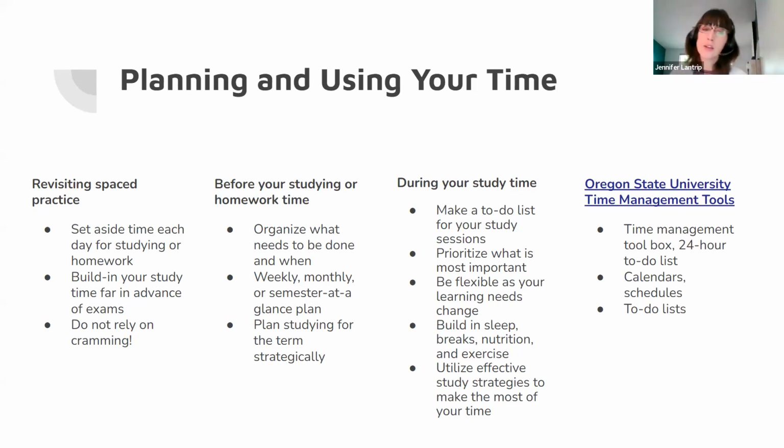Then when you are making your schedule, I suggest making a schedule for the semester. Look at when your exams are, when your papers or projects are due, and then try to schedule those throughout the semester and when you would need to start working on things.